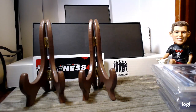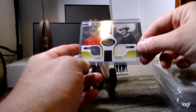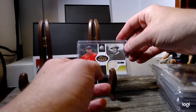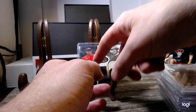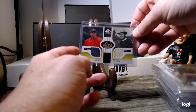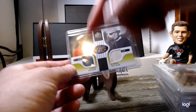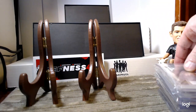So that's that. And then another shout out to a YouTuber. This is his SP Authentic Game Gear patch card, a dual patch with Byron Nelson. This came from Eric, Oakland A's 915. The only relic card of Tiger that I have. So that's a favorite of mine for sure.